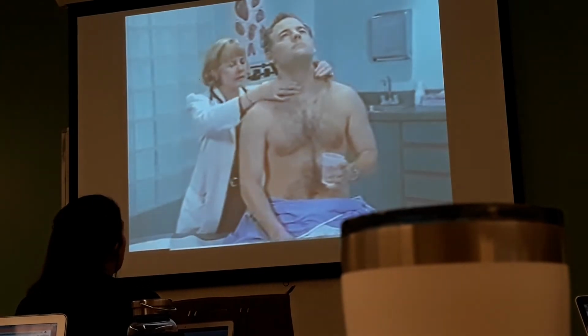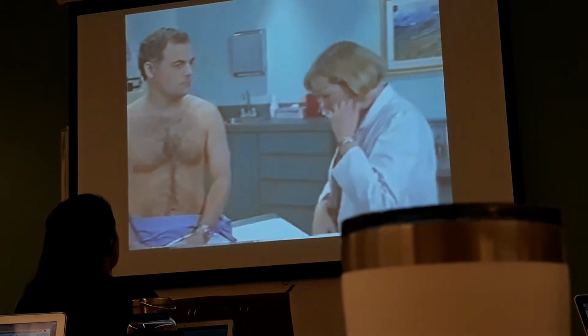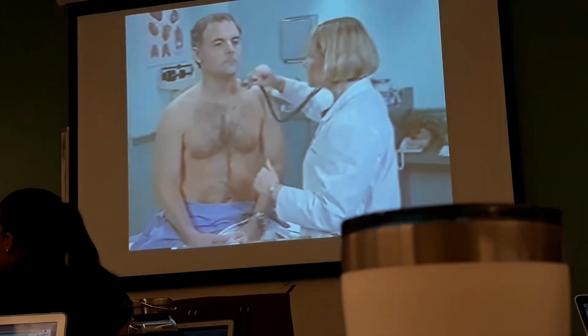If the thyroid is enlarged, auscultate it for bruits with the bell of your stethoscope. A bruit is a blowing sound caused by turbulent blood flow.